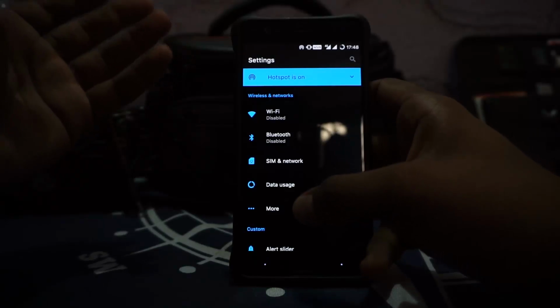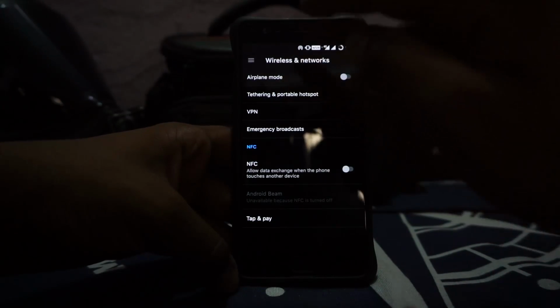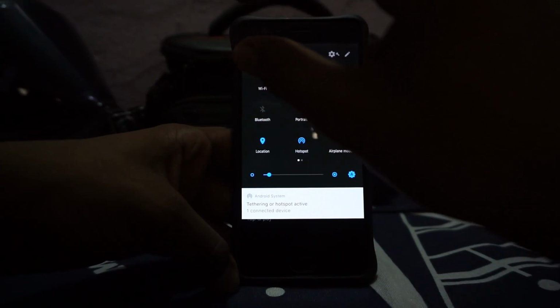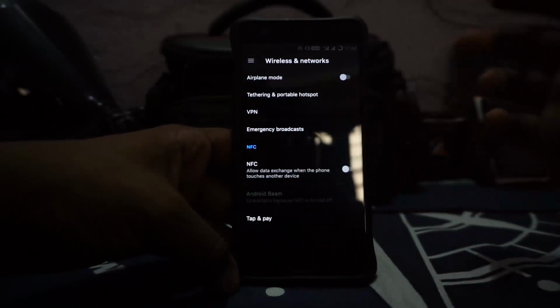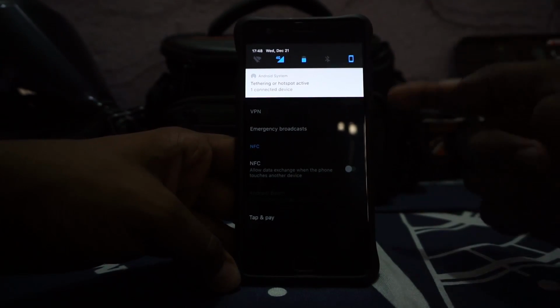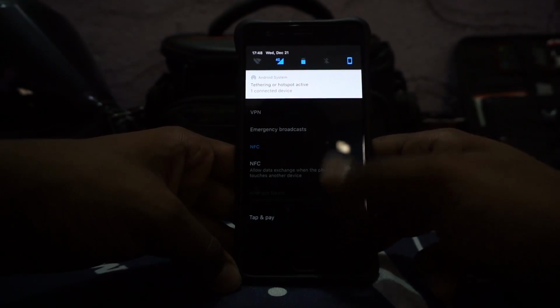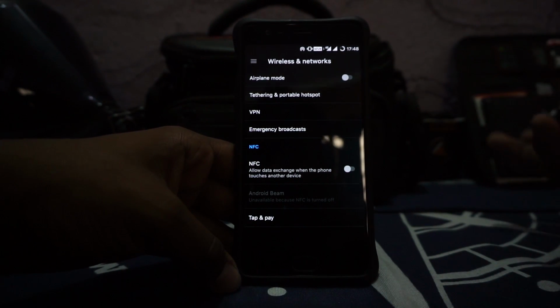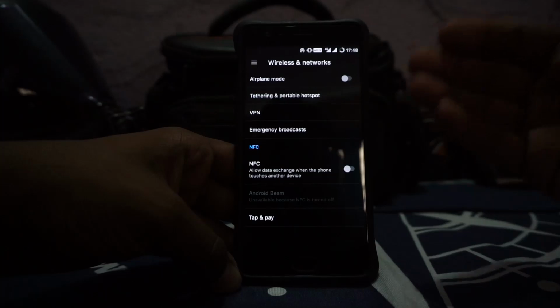Data usage and all that is just Nougat features. The tethering hotspot mode, if you long press this, it will show you the name of your device and the password. So that is amazing. Also, it shows how many devices are connected without any third-party application. That is another thing which I really appreciate. These are things which I had learned to forget as conveniences, and I really like these features.